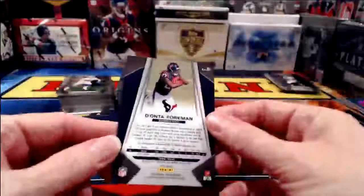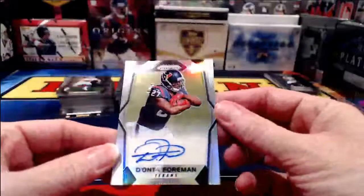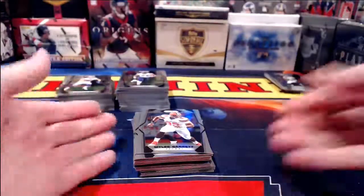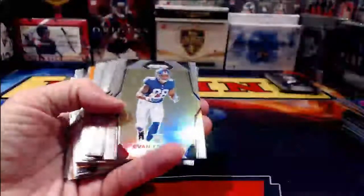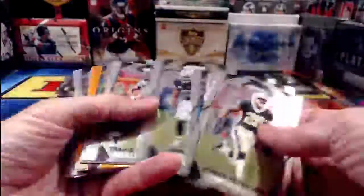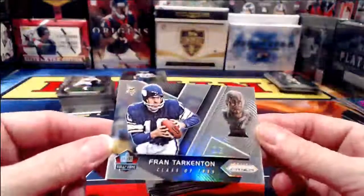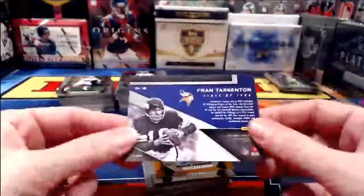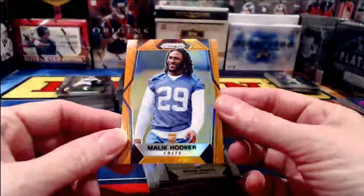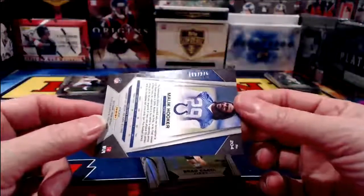Texans, Deonta Foreman. Unnumbered on that one. Myles Garrett, Evan Engram, Willie Snead, Golden Tate. A little Fran Tarkenton Hall of Fame insert there. Class of 1986 for the Vikings. Malik Hooker. Well, there's some Colts love for you. Yeah, I know you probably are looking for a signature, but this is a start.